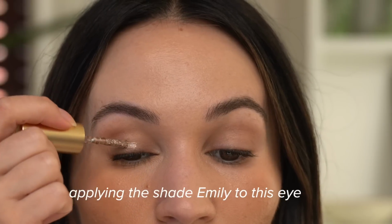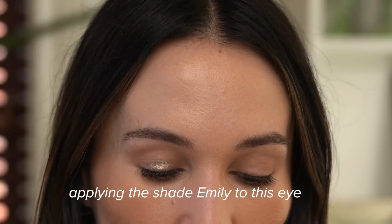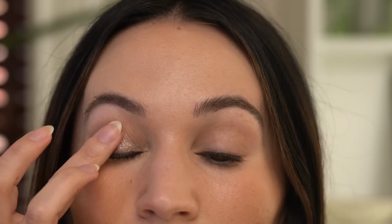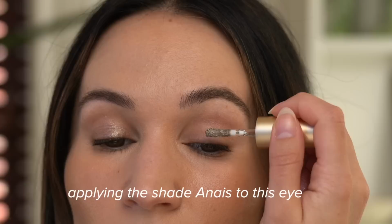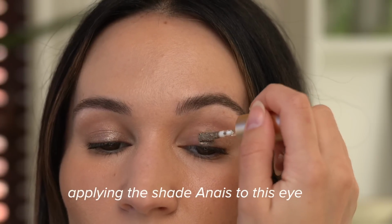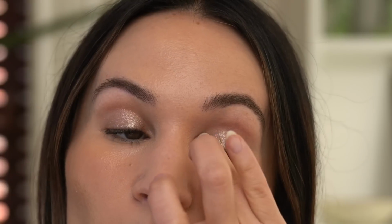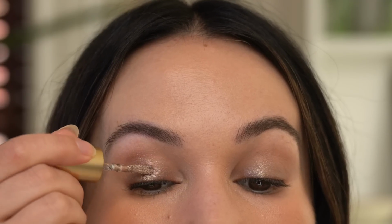For me, these are not one and done eyeshadows because I personally don't like glitter all over my eyelid. I like to have a matte color sculpting the crease, especially now as I get older. I tend to steer away from having glitter all over, but as an eyeshadow topper, even if I'm just throwing some bronzer in the crease and then throwing one of these eyeshadows on my eyelid, it looks so beautiful and it's so easy.